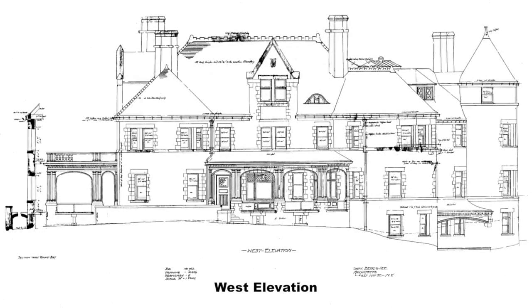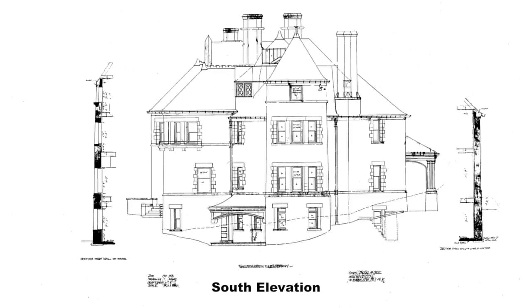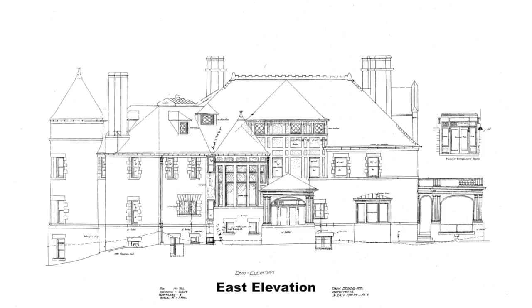First, let me tell you more about the house. One of the recent artifacts we received from the family were copies of the original blueprints. As far as I can ascertain, there are no known blueprints in any archives, so to have even these reprints is very exciting. Let's take a walk through this magnificent home.